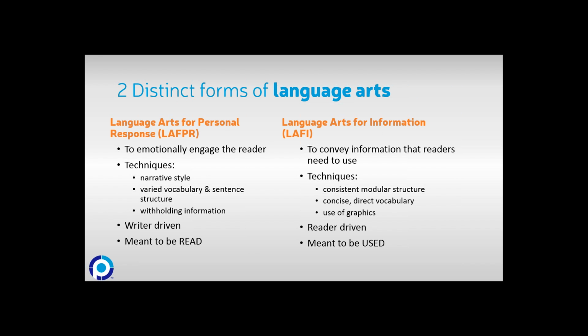To go further into our methodology and understand what it's all about, we start with a breakdown of two different types of information that we encounter within the enterprise: language arts for personal response versus language arts for information. As writers, we've often started on the language arts for personal response side. This is how we learn how to write in school, in a narrative style, where we build up to a conclusion with our content. It's writing that's intended to be read.